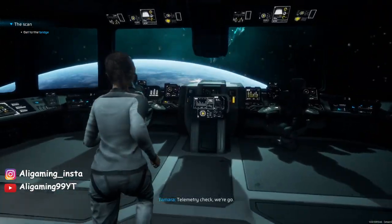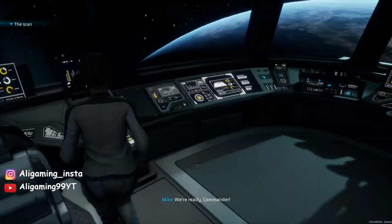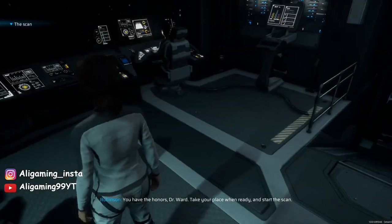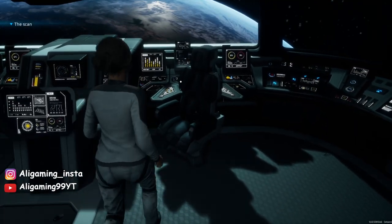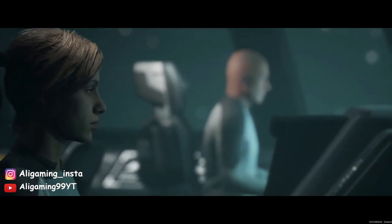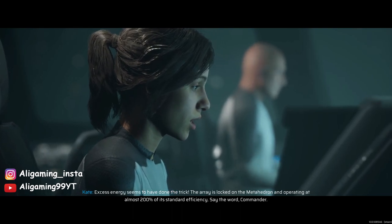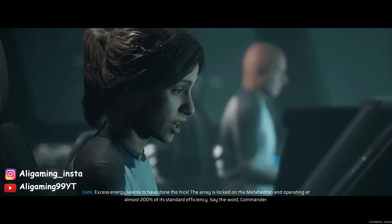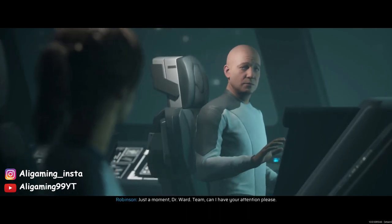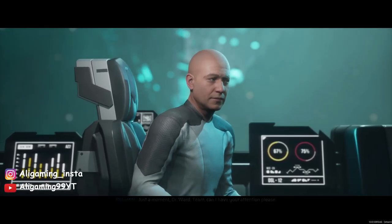Telemetry check. Telemetry check. Here we go. How are we doing with that sensor array, Mike? We're ready, Commander. You have the honors, Dr. Ward. Take your place when ready and start the scan. Excess energy seems to have done the trick. The array is locked on the Metahedron and operating at almost 200% of its standard efficiency. Say the word, Commander. Just a moment, Dr. Ward. Team, can I have your attention, please?